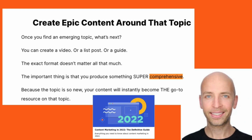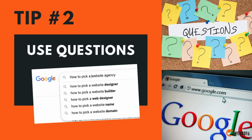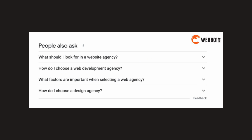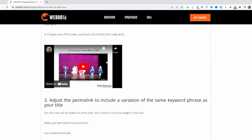Brian Dean from Backlinko says comprehensive content significantly outperforms content that is short and sweet. Longer, more comprehensive content works. Tip number 2, use questions in your blog post that Google suggests. If you go to Google and type in one of the frequently asked questions you deal with, what do you find? Often you'll see people also ask. This will give you a list of ideas you can include in your blog content. Add these questions in sections and answer those questions.